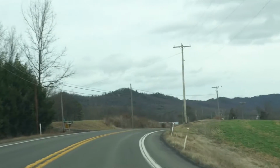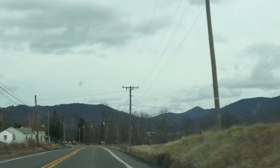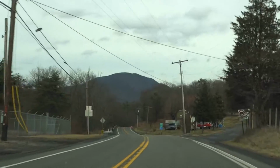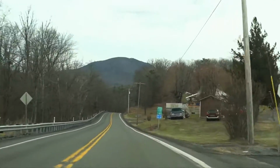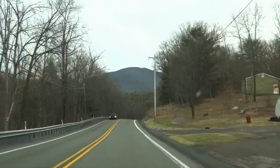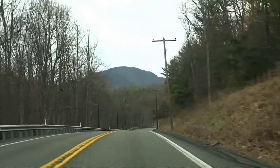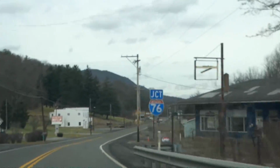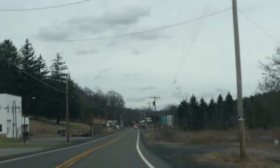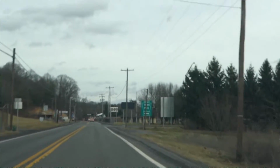We still have the jagged peaks. And maybe we're about to go through a mountain valley in the distance there. Something impressive there. A mountain peak. But down here someplace is the PA Turnpike connection. Oh, there it is. But it costs money to go that way, so I'm not.